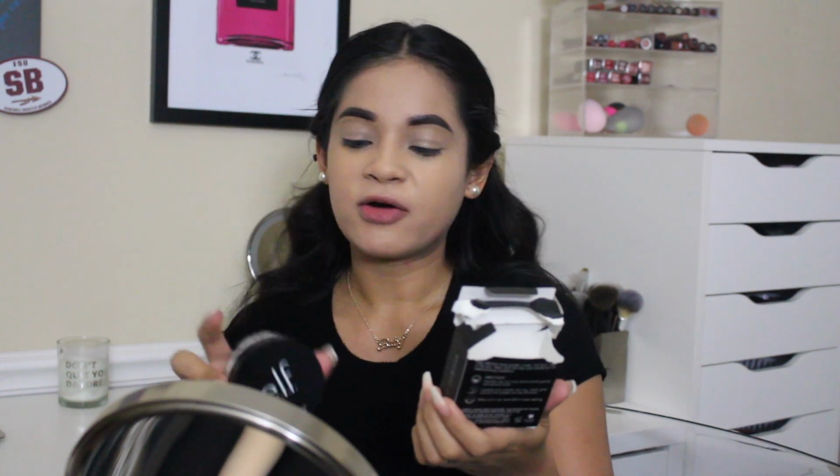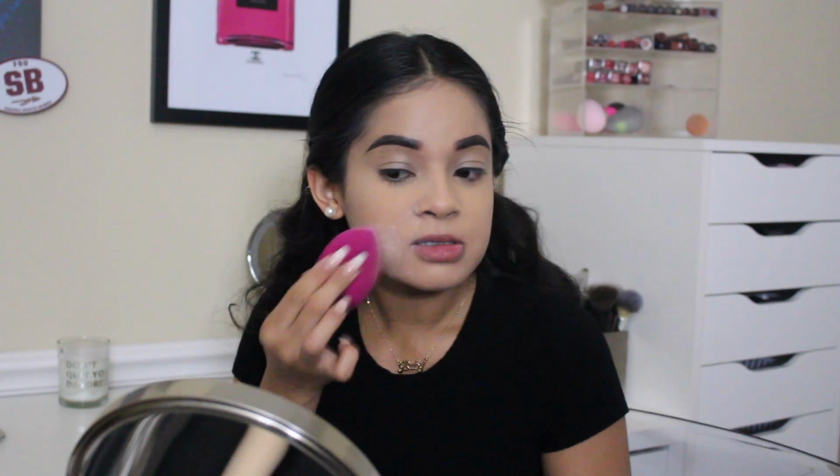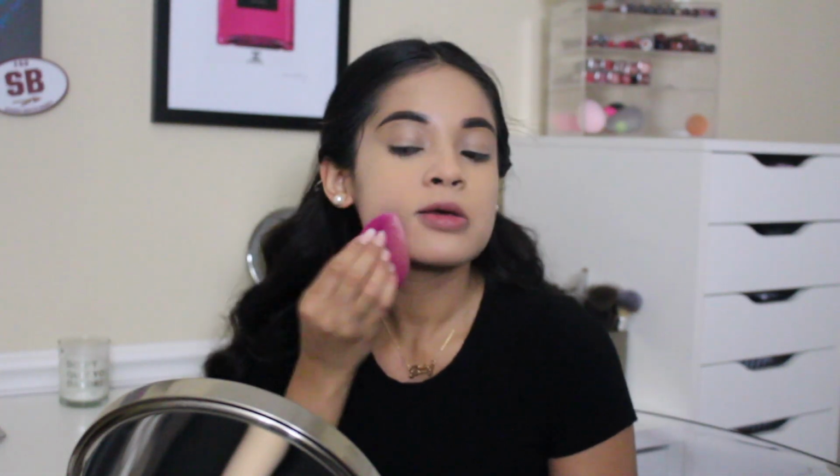Real quick, we're gonna go ahead and set the under eyes and the rest of the face using this HD powder. It just says high definition loose powder creates soft focus effect on the skin, helps mask fine lines and imperfections for a radiant looking complexion. Here, I'm gonna set half of my face and then we can kind of see and compare it to the other side. Definitely mattified my skin. Didn't really give me like a radiant complexion. Soft focus, yeah, I could see that actually.